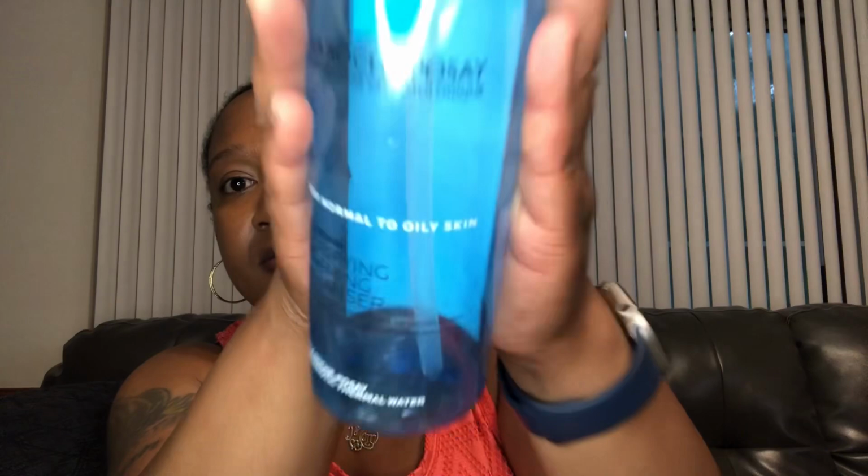This is a La Roche-Posay Purifying Foam Cleanser. It looks like this. I think they have newer packaging for this. What I will say about this, this is not my first one of these. It's a general, typical, regular cleanser.